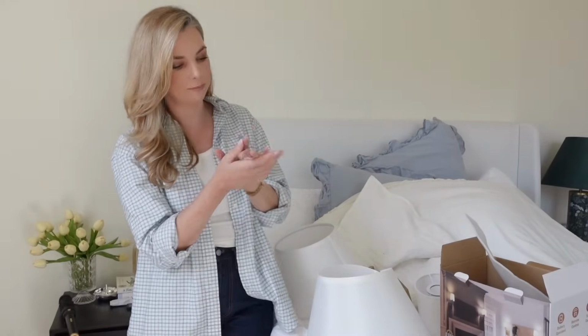And then the other box was all of the home decor that I haven't hung up yet or I haven't put somewhere. And this morning I was looking at that box and I thought, you know what? I'm gonna grab it out and I'm gonna start working on it. So today we're gonna go through some of the bedroom makeover stuff.